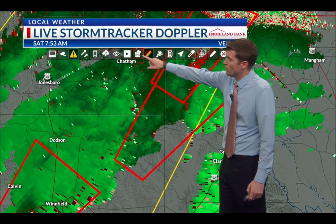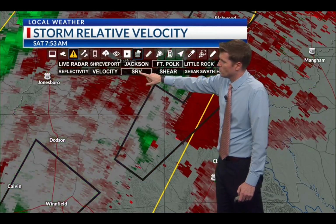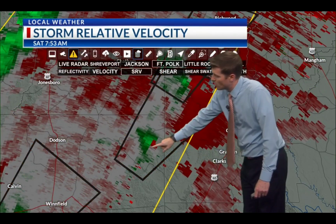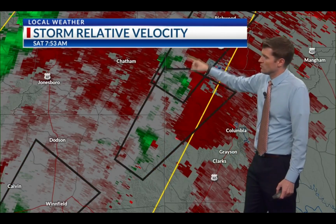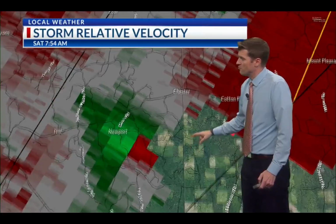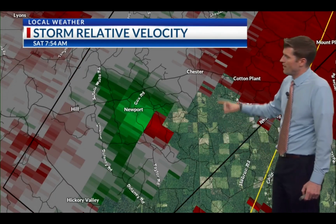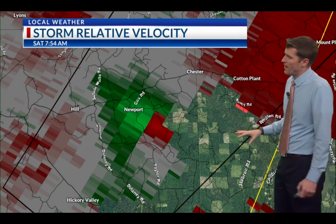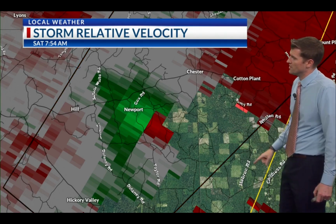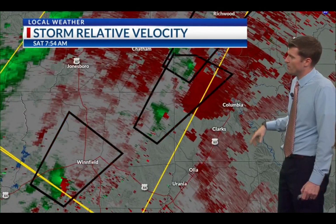And again, a reminder for folks that are in the path of the storm. You've already been kind of under 1 tornado warning already. This is our possible tornado, our area of concern as it moves off to the north and east. And again, we want folks sheltered, safe place. To the east of Newport, you're under the warning. Hill, Hickory Valley, I know the storm appears to be past you, but you're under the warning. Cotton Plant and the Chester communities as you move into western sections of Caldwell Parish.